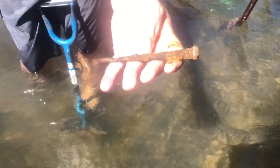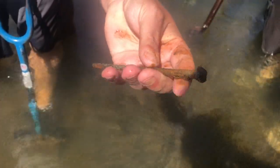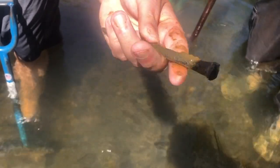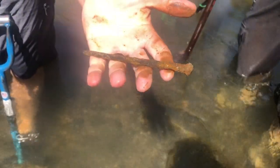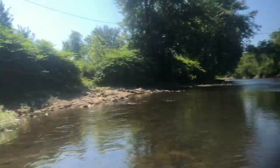Here's the nail. Look at the size of that square nail, guys. It's like a tent spike. Yeah, that thing's nice. That's really cool, Rich. That's what we need. That's the age we're looking for. Yeah, that's old. That's an old piece right there. 1800s for sure. Definitely, if not older.